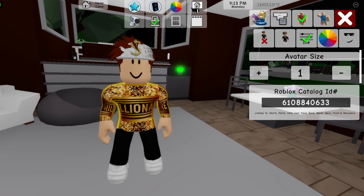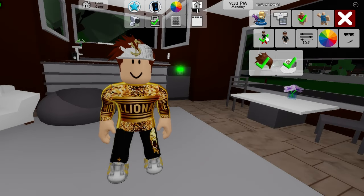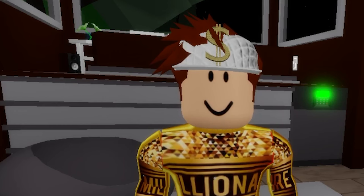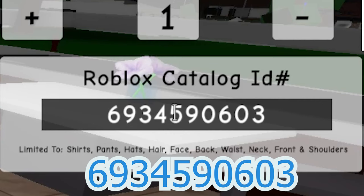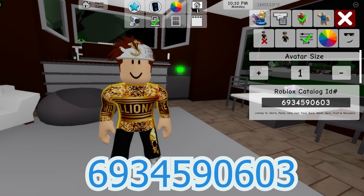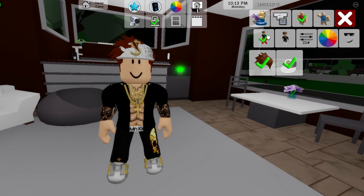If we really want to make our choice stand out, we can try to change our pants. Let's put code 67795755507. Look at this! I think it matches perfectly. What do you think? We can also add another code to get a different top. If you put code 69345906603, we will get a bling shirt with tattooed arms and... look at those abs! I am feeling expensive!